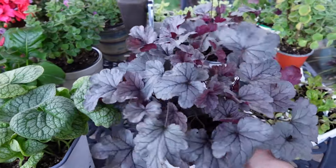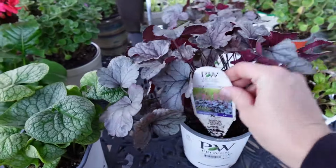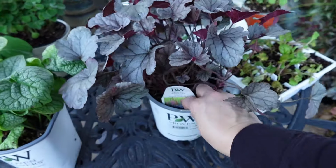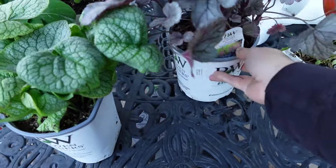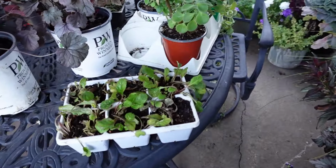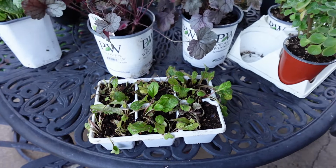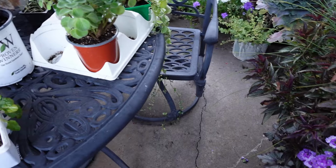This one, I picked up 2 of these because I planted one last year and it did awesome this summer. Dolce Silver Gumdrop Heuchera. So I figure they're on sale. Why not pick up a couple and make a little trio? As I was cutting back some grass, I had some Brunnera chunks, so I just potted those up. They're looking kind of sad, but Brunnera is super, super tolerant. So I think those will perk back up and root in.